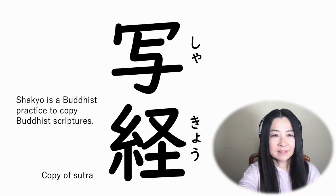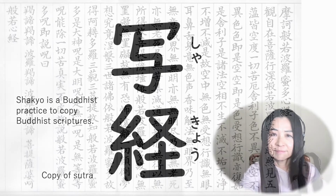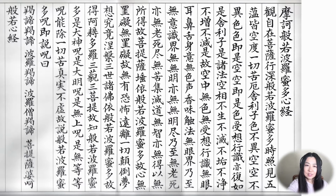Shakyo time. Let's learn shakyo one kanji at a time. Today, we're gonna learn this kanji. Alright, let's see how to write.